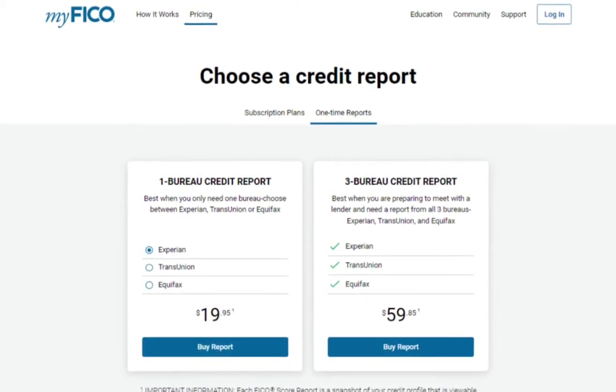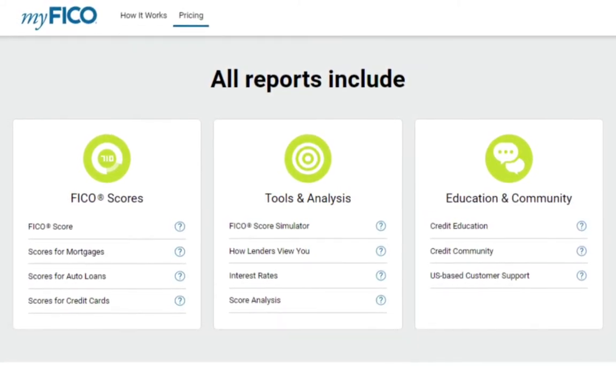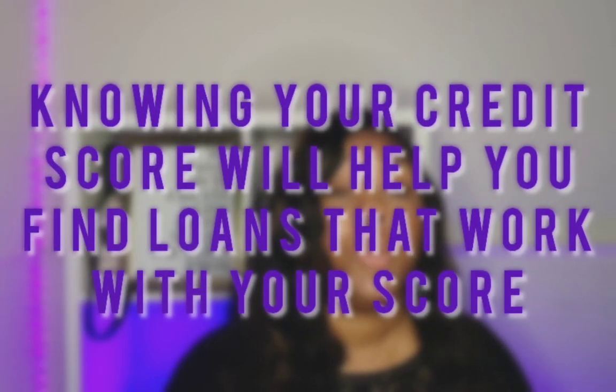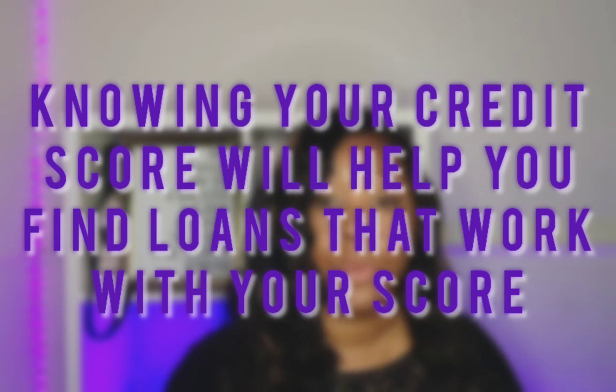Here's why you need to get a FICO score. A lot of the free apps and sites that give free credit scores are usually based on a different type of scoring model. So getting a FICO score will make sure that you have an accurate number of what your credit score is. And this will help you to determine which loan programs you qualify for once you are applying for your home loan. Knowing what your credit score is going to help you identify programs that actually meet the criteria that's suitable for you. On the other side of that, knowing your credit score may give you an indication of how much more work you need to do in order to meet the standard of whatever loan you choose that's right for you.